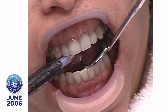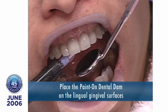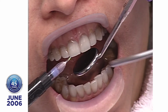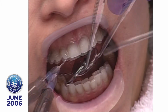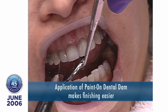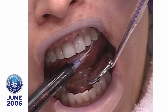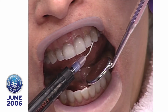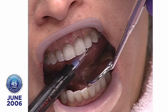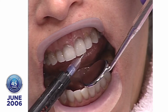What I'm doing now is putting paint-on dental dam on the lingual surfaces and lingual gingival surfaces of the teeth. You'll see what this looks like in a few minutes, and it really simplifies the finishing a lot. I put it over the occlusal surfaces of the bicuspids as well. When you put this in, if you have diastemas between the roots of the teeth, be careful that you don't get it in the embrasures and prevent seating.